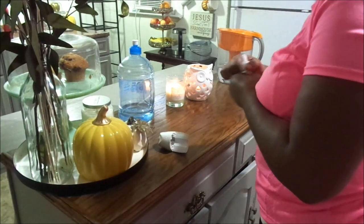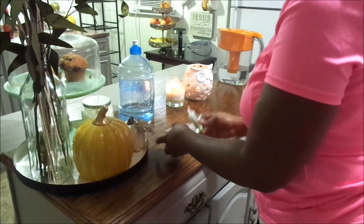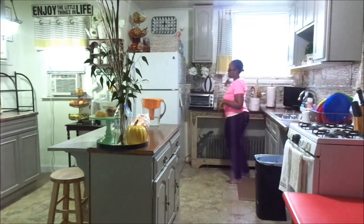Also, I am going to be doing a bit of laundry. I do have about 3 loads of laundry left. So I am going to be doing that.